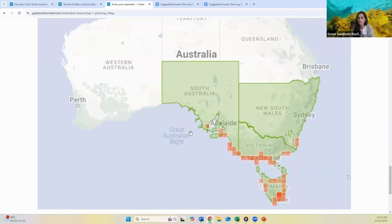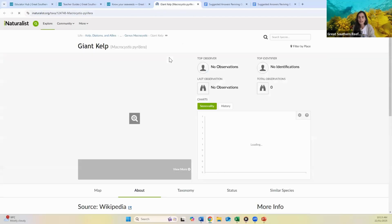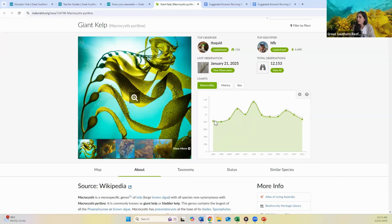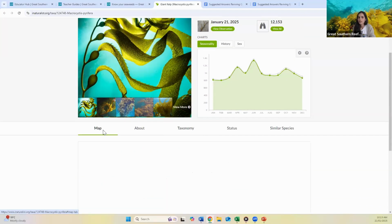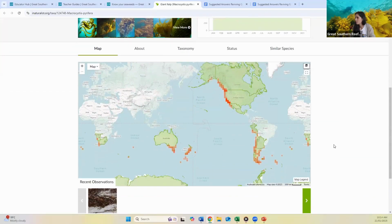So if you click in here, it will take you to the iNaturalist website, and there is also an app. So some of you might be already familiar with this app, but if you're not, this is a citizen science platform where users can share and identify biodiversity observations. So they help each other to learn about nature. It provides great information.